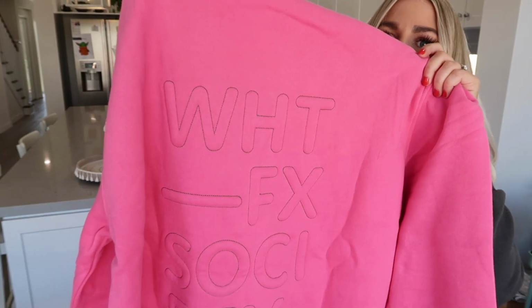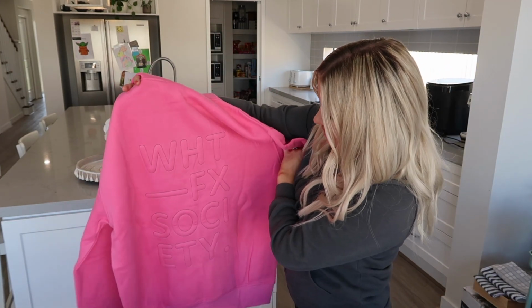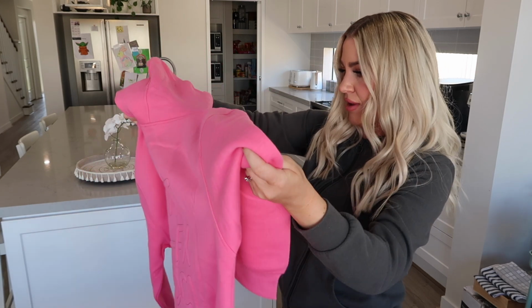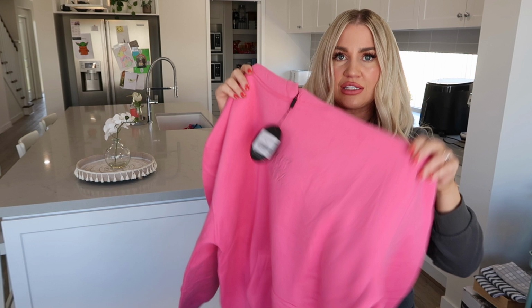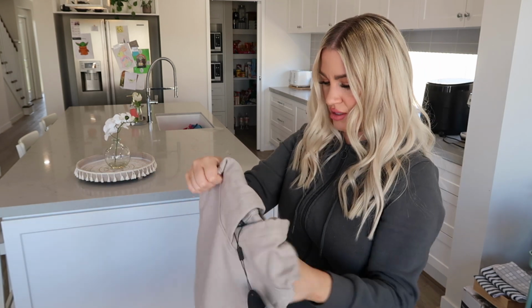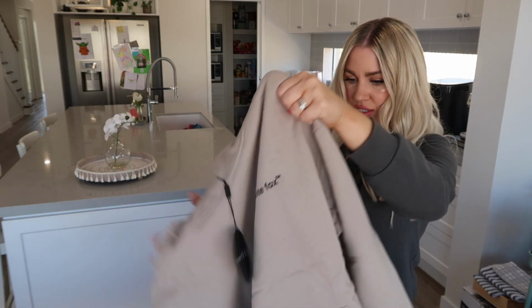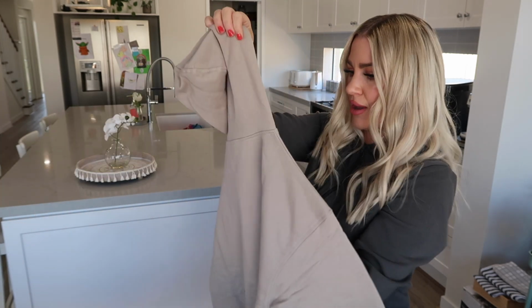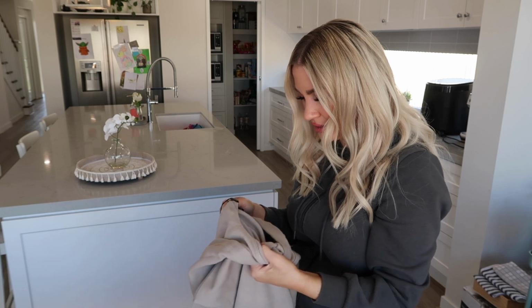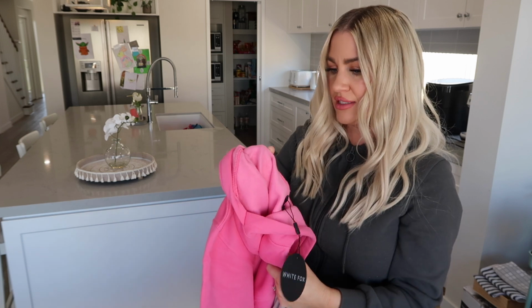I don't know if it's going to really pick up for you guys, but I like it because it's just really subtle. So it just says White Fox Society on the back and then the white fox on the front. So that's that one. And then I also picked up the mushroomy kind of colored one. I really like the color of this one. It just says White Fox on the front and it's just plain on the back. So this one is just a really thin kind of fleece material, whereas this one feels like it's a little bit more fluffy in texture.